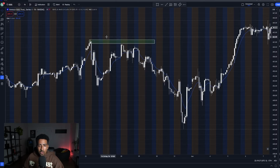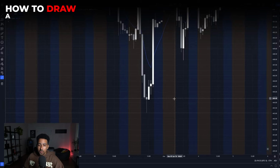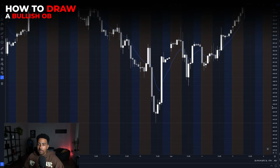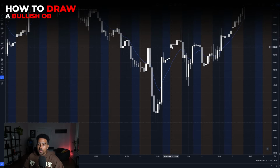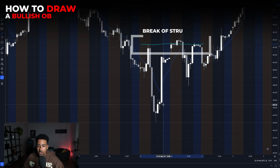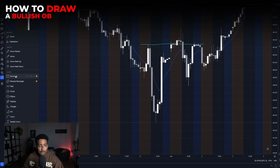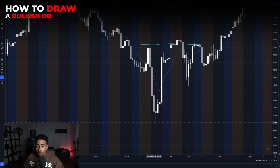Now that was how you draw a bearish order block, but for a bullish order block that's moving to the upside, you're going to do pretty much the exact same thing. You're going to find a massive move here that breaks structure. As you can see right here, we have a break of structure, and it actually changes character to an upside trend instead of a downside trend. So you're going to use the last candle that is before the big move that is in the opposite direction. As you can see, that's that candle right there. And you're going to draw from the bottom of the wick to the top of the body.